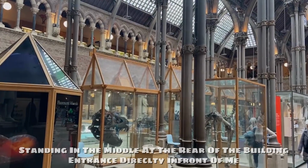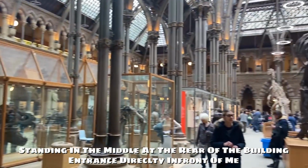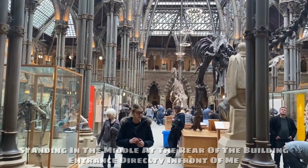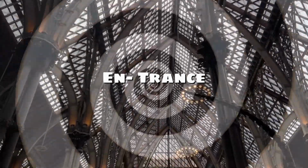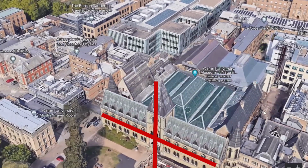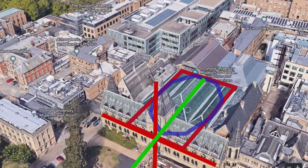Standing in the middle at the rear of the building, the entrance there directly in front of me. This is how it looks above. And what I imagine it to be is a cross, as you can see from what I've drawn, and then it would create a box or a circuit. The outline of that being the red, us being the green that walk through that circuit, in some cases walking circularly around it, the blue line, and the yellow marks highlight the middle where the children are located, where that energy innocent hotspot is of pure energy.